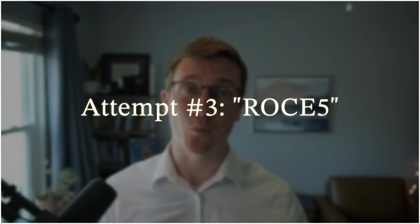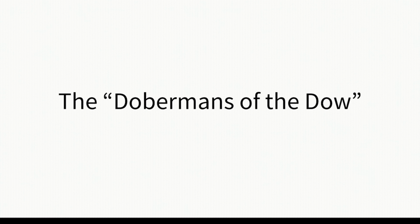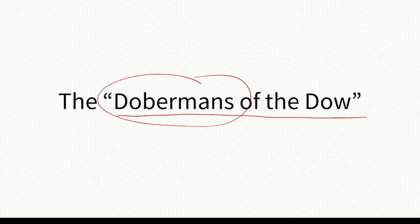But there was one that worked even better than free cash flow yield, and that was using my personal favorite, return on capital employed, which is a variation of return on invested capital that excludes cash from the balance sheet when calculating the returns. And this strategy was absolutely incredible. It was so good that I have given it its own name, the Dobermans of the Dow. I tried to think of a dog breed that was better or more quality, so to speak, than just a dog. So I thought Dobermans was a bit more sophisticated.